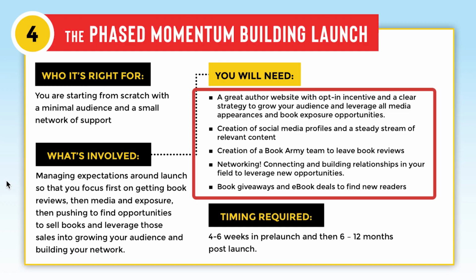First, focus on getting book reviews, then media attention, and then try to get your book into a wider audience through partnerships, speaking, conferences, and more. Here's what you need. You need a great author website with an opt-in incentive to start building your audience. You need a great attitude to get as many book reviews as possible. You need networking. Meet other authors, meet people with your readers in their audience, and connect with everyone you possibly can. Use book giveaways and ebook deals to find new readers.